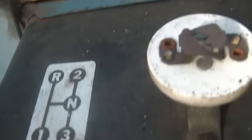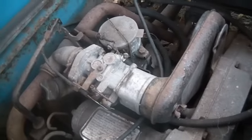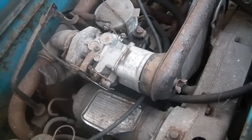So it has a 3-speed transmission. Steering wheel, you kind of sit in the center of it, so it's really not meant for passengers. It's got the Onan engine, and once again, this thing ran.